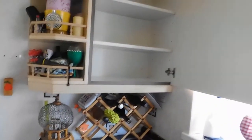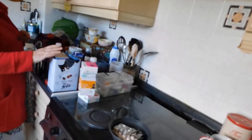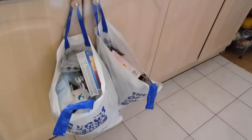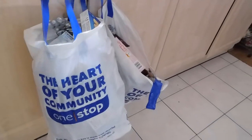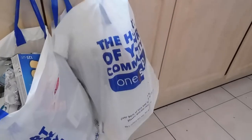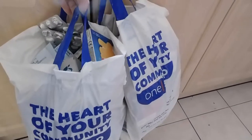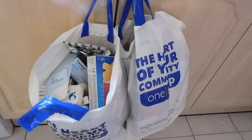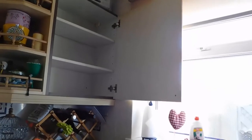Just cleaned out all of the cupboard here and it's all empty with all of the stuff there for us to organize. Now this is all of the expired medication that we're going to take to the pharmacy because they have a confidential bin there where expired medication goes. So I'm going to take that when we go home and that'll be out of the house. But two big bags full came out of that little cupboard.